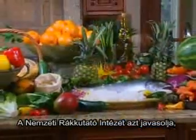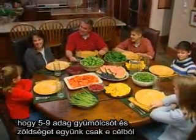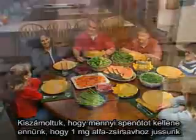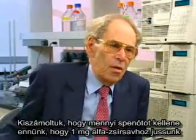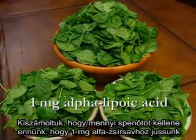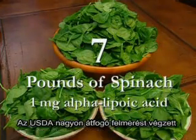The National Cancer Institute is recommending that we eat 5 to 9 servings of fruits and vegetables for just that reason. We made a calculation of how much spinach you would have to eat in order to get 1 milligram of lipoic acid. That turned out to be about 7 pounds of spinach a day.